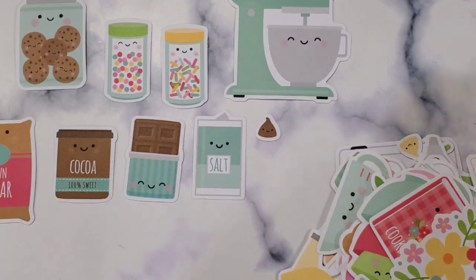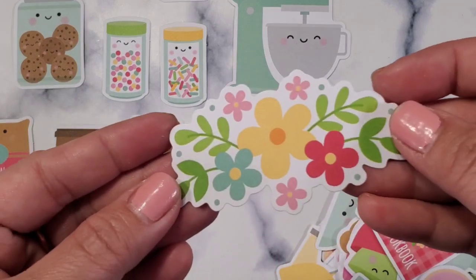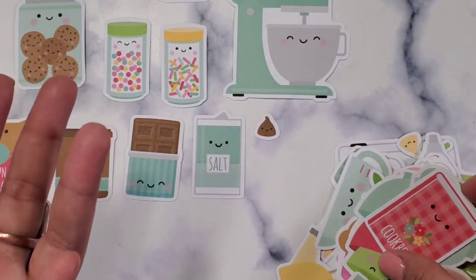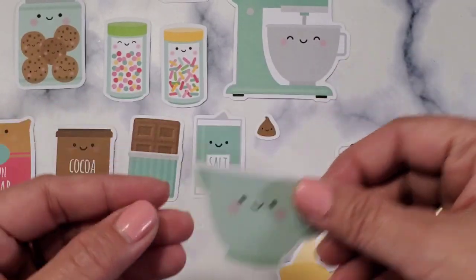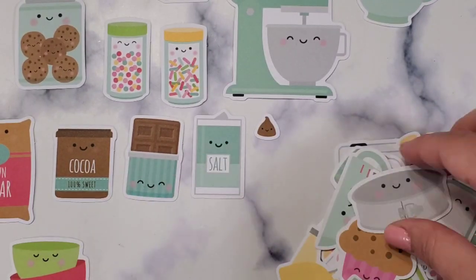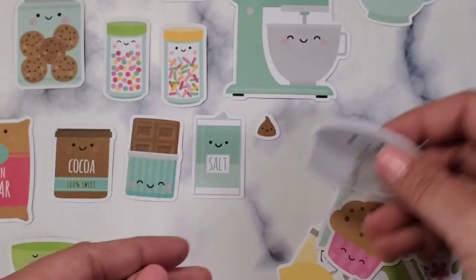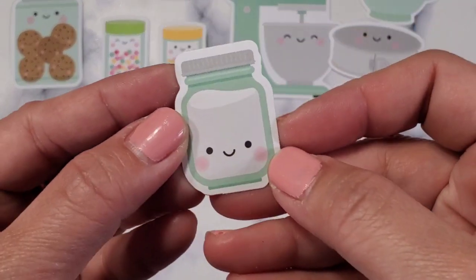Adorable, right? You can use this for Mother's Day too, actually. This would be perfect if you want to make a blank cookbook for mom or a recipe book. That would be such a cute gift, I think. I think this collection is perfect all throughout the year. This would also be perfect for gift giving for Christmas. This would be perfect for anything, not just Valentine's.